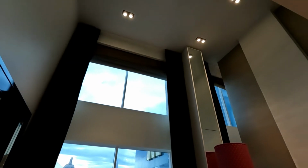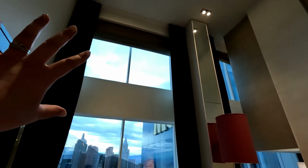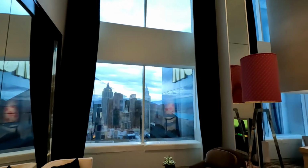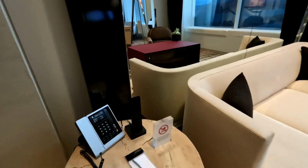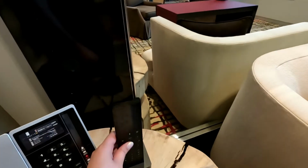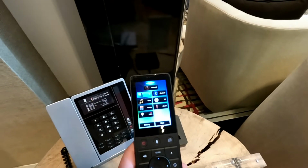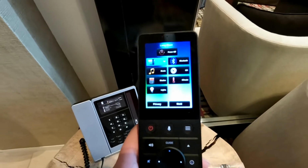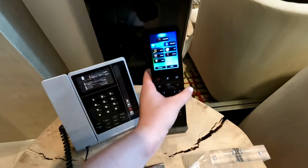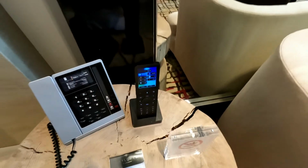The ceiling is really nice and high, and those curtains and blinds come all the way down. It's so impressive. Then just here to the side, we've got a little table with the phone, and we have this here called a Crestron, which is actually used to control the TV, music, shades, lights, so many things, temperature as well. I'll show you more of that later in the video.